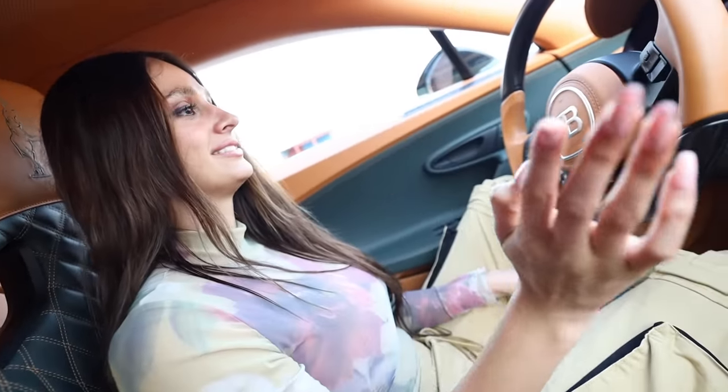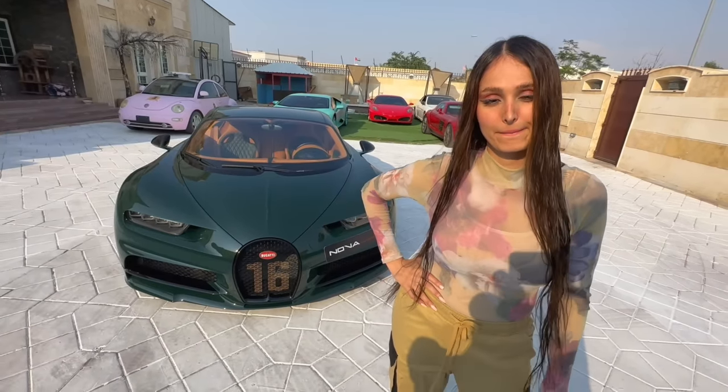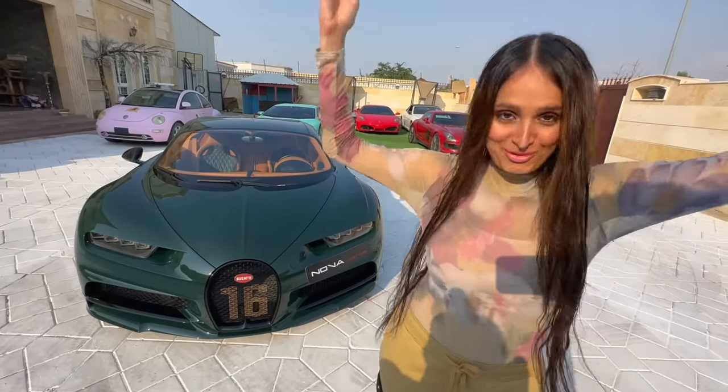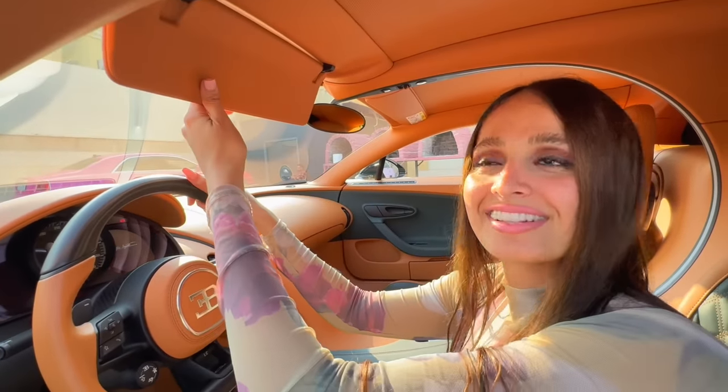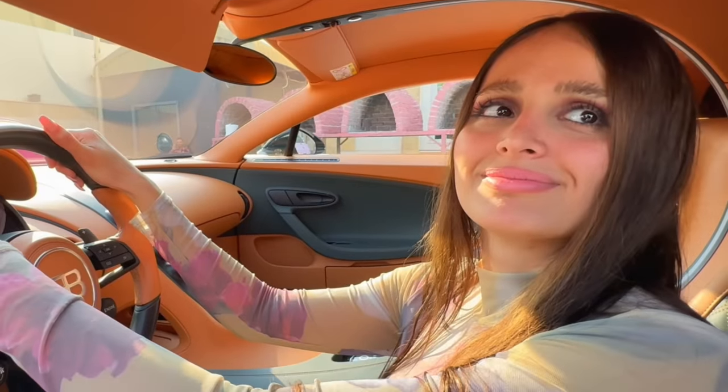Are you honking at a Bugatti? What do you say to the people that say this is an ugly color Bugatti? What color is your Bugatti? There's no mirror? They never put mirrors in. You know why? Bugattis aren't meant for women. Get out of here.